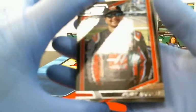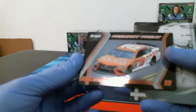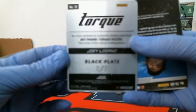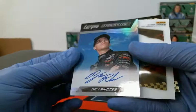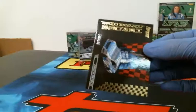Kurt Busch, Kevin Harvick, Michael Annett, Ryan Newman, Matt Kenseth. We have hit a bounty. Primary paint, Daniel Suarez. And we have Joey Logano, 1/1 black plate. And that means someone is going to get a random driver in the NT Racing 4-box full case break. We have hit a bounty. And Ben Rhodes, trackside. Oh, I didn't know. He's one of the few that's a sticker for this product. All right, to 149, Blake Cook. And another Danica to 199, Horsepower Heroes.